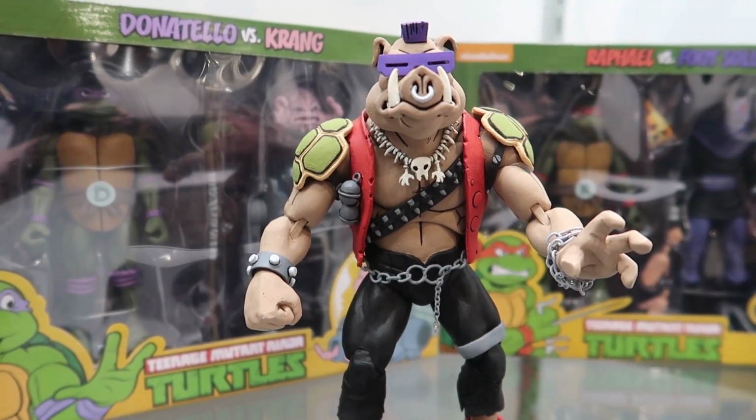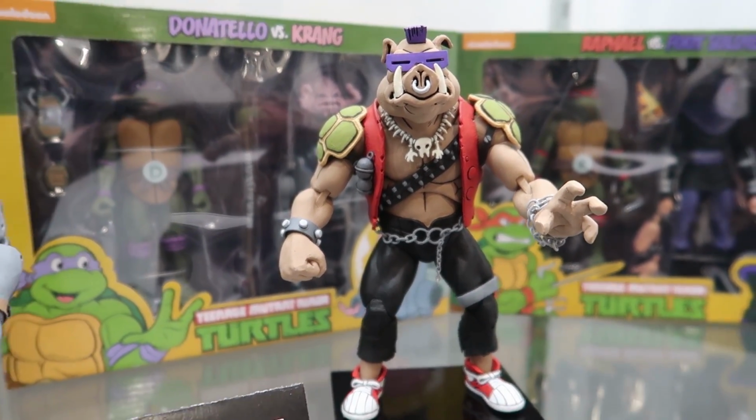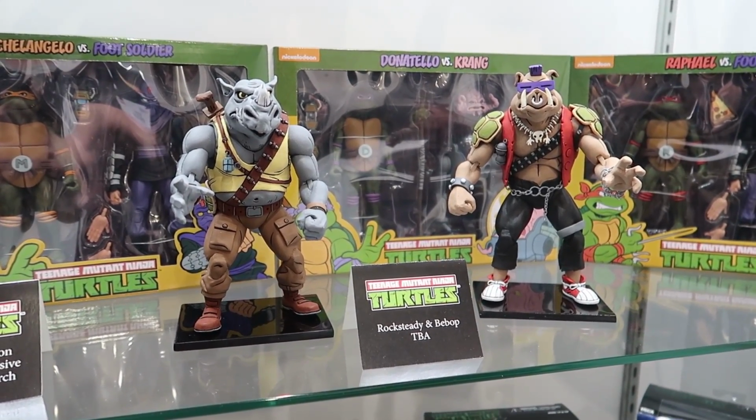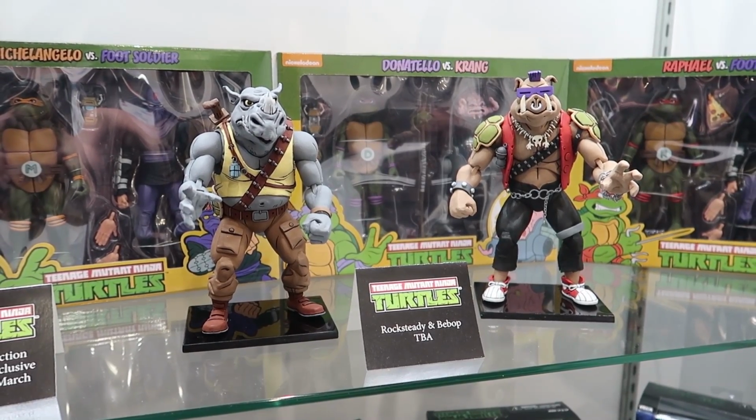Also, those classic cartoon figures were originally only exclusive at Comic-Con, and now they're showing up at Target stores. A lot of you have already found them and bought them. So Bebop and Rocksteady are supposed to be coming in the next assortment, along with other characters from the original cartoon series. Sounds like there's going to be a heavy influence of villains in there, which is amazing. It's incredible to see NECA being able to pump these turtles out, finally putting them in retail. Even though they're still not super easy to find, at least the option is there now. At least people can go to the stores and buy these.